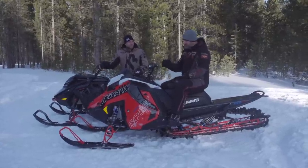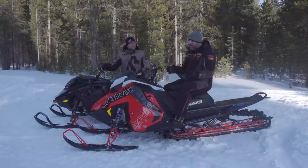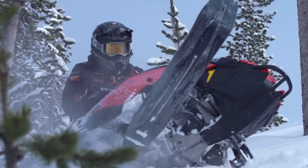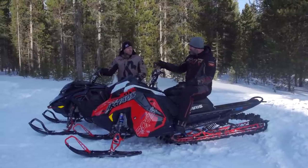Yeah, when you first got on the throttle, it didn't rev up as fast as I thought it should. It took a second, and I did find that on top end, when you were at three-quarter throttle to full throttle, it had a lot of legs, and it would just keep spinning and spinning. But down low, it didn't feel nearly as strong as what I thought, especially compared to the Ski-Doo.